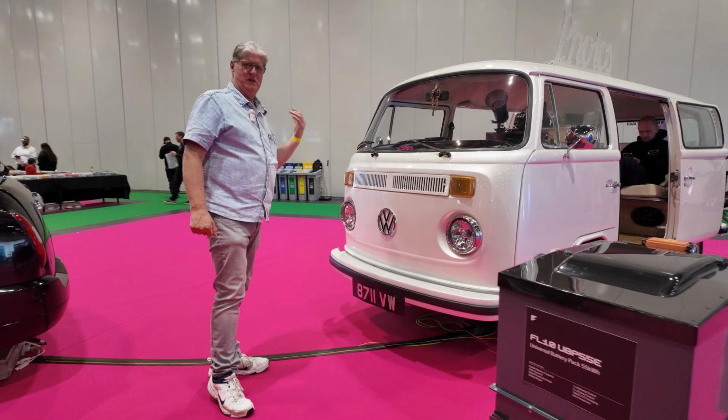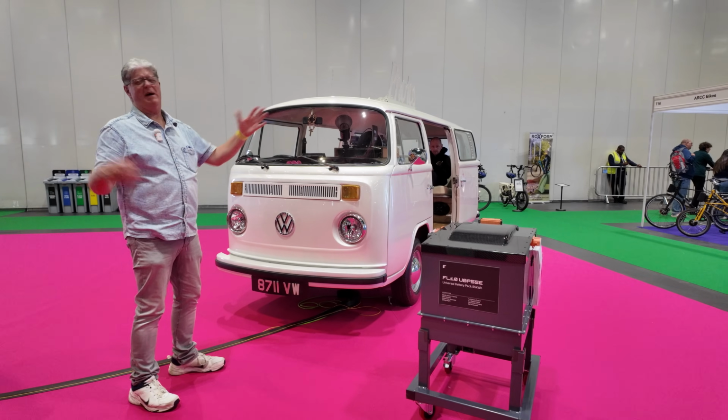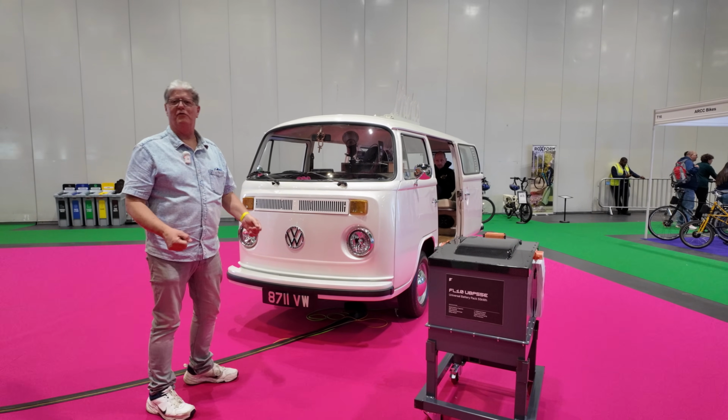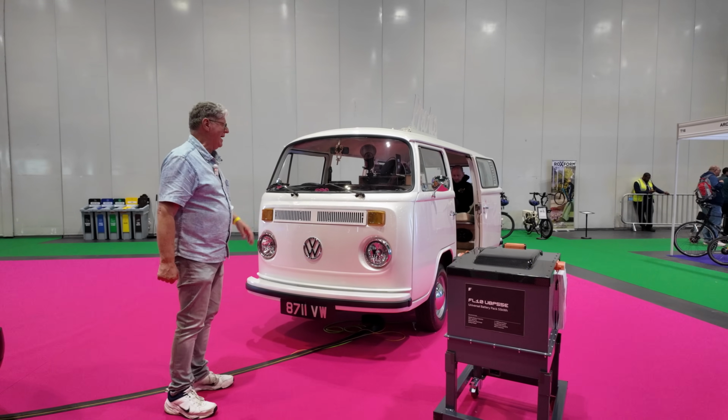But this was great. We took this one down to the south of France, down to Biarritz, on a surfing trip. I'm a keen surfer. Lived in Cornwall for about 30 years of my life. Very keen surfer. Slowing down a bit now.